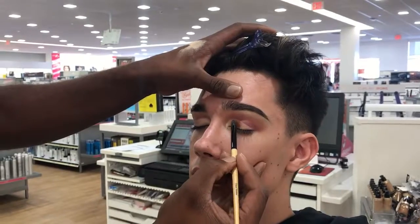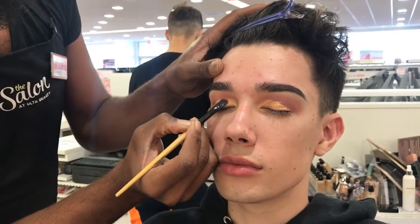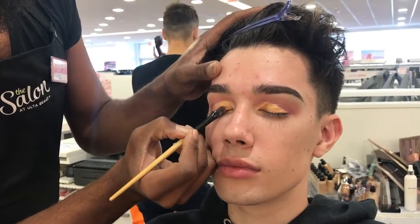Jaclyn, I think, was definitely rocking a half-cut crease in her look, so I think that by him doing this, by far made his look the most accurate to the original. For the actual gold on the lid, he used one of the gold shadows from the Lorac Gold eyeshadow palette, and looking at the shadow close-up, I think that this gold on this particular look is probably the most accurate to what Jaclyn's original color was.